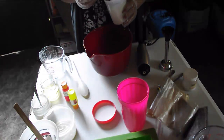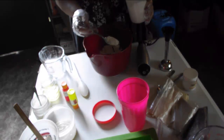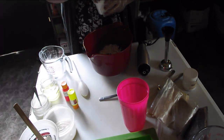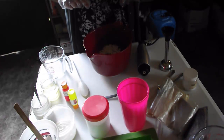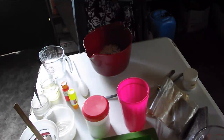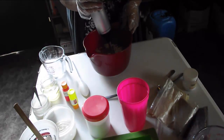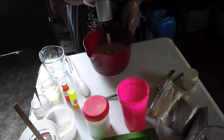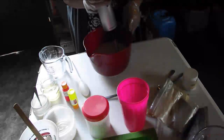Add my clay. Kaolin clay is a wonderful, gentle skin softener and detoxifier, and it brings a beautiful silkiness to the soaps as well. Now, I'm going to go ahead and mix this up as is before I start adding the other goodies to it. I'm going to make sure all that clay is incorporated with no little lumps.